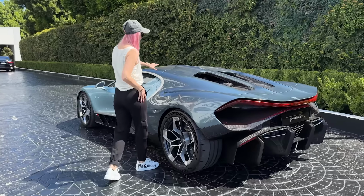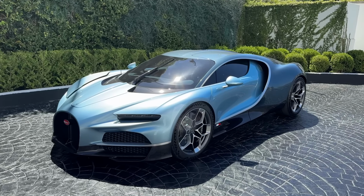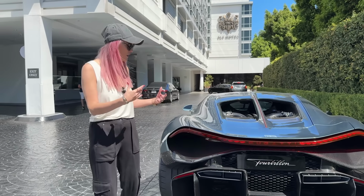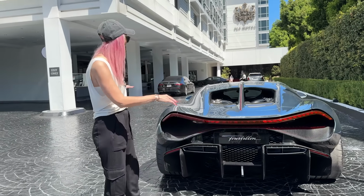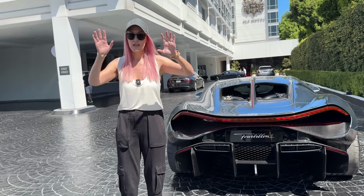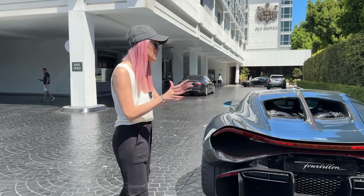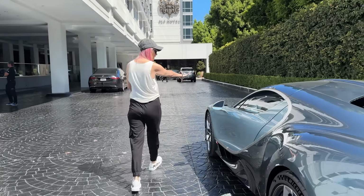The brand new Bugatti Tourbillon. I'm going to show you the coolest features. Now, I know you might have seen bits and pieces of this car on other channels, but what I always try to do on this channel is get it somewhere else, out of the crowds, so that we can actually have one-on-one time with this car. So thank you very much to Bugatti for organizing that. Right, let me show you around a little bit. Let's start at the front.